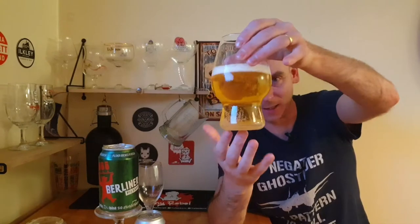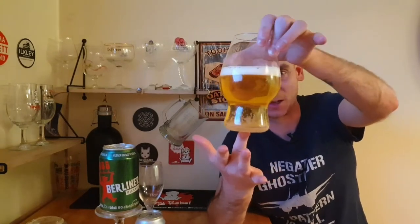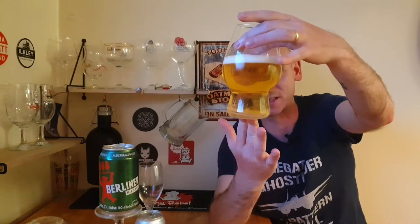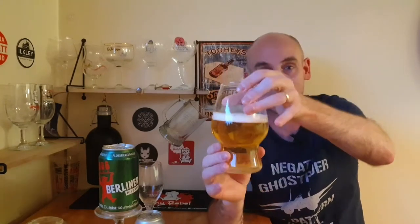So there's the Berliner Pilsner, looking very light in colour. Lots of carbonation going on in there, very light straw colour. But boy, is that carbonation fierce. That's really fierce. Nice little one finger head on there. Let's pop that one there.